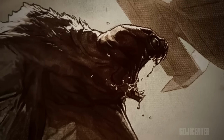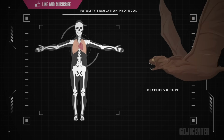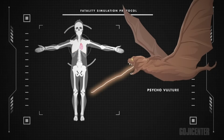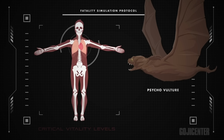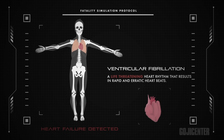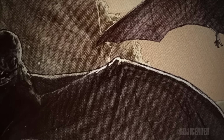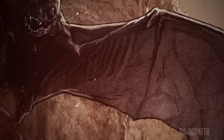To make matters even worse, the graphic novel Skull Island: Birth of Kong suggests that these animals were capable of aiming electric beams from their mouths onto any target. If this was aimed at a human, the electrical current would be enough to cause extremely painful and disabling muscle contractions and ventricle fibrillation, which could cause immediate death. This is without mentioning the horrible second-degree burns. As horrible as this sounds, you would be lucky if it ends here, as the psycho vultures would most likely gore into you once they get close enough.